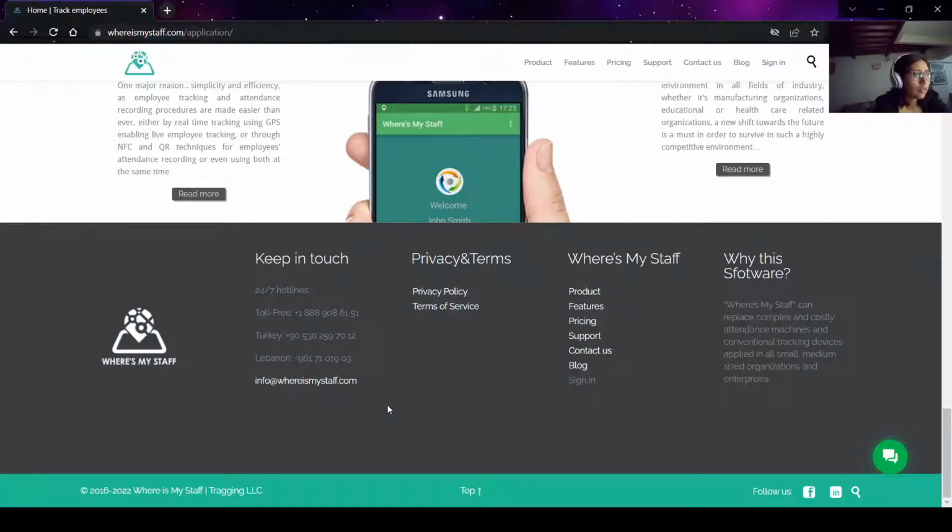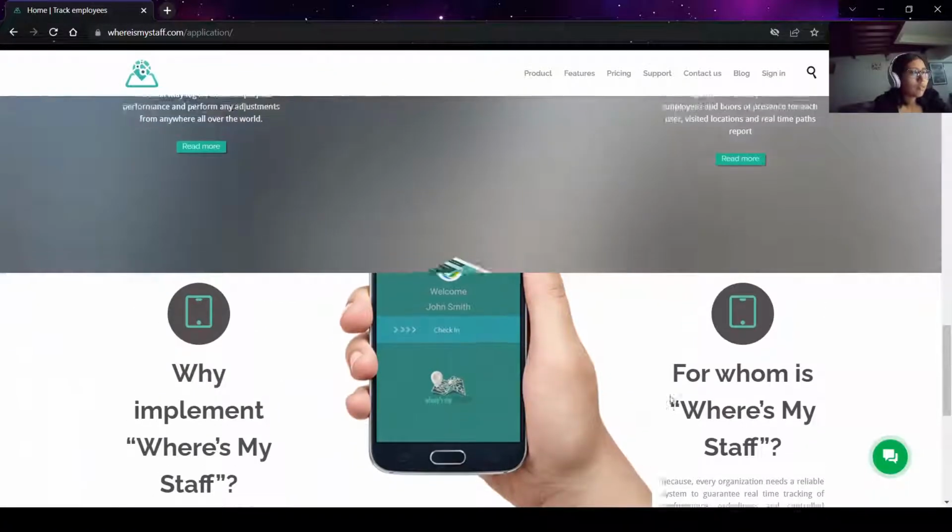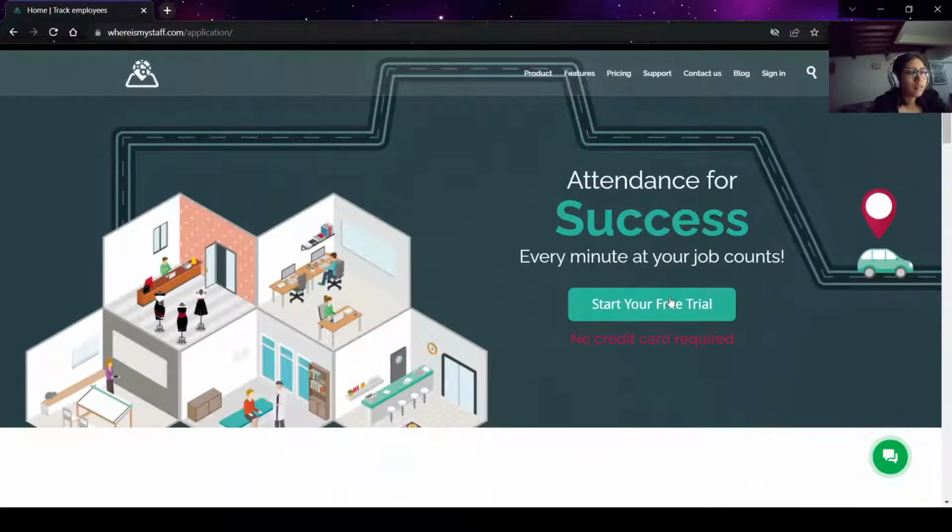Okay, so we have here nice hotlines. Consider adding a link so these numbers are clickable, and if I'm on my mobile phone, I can just click on them and dial to connect with your business. Here we have privacy policy and all these links, and I don't think I can go through, but okay, we can start a free trial.